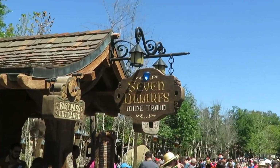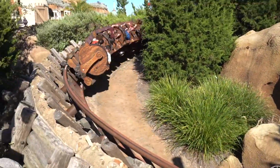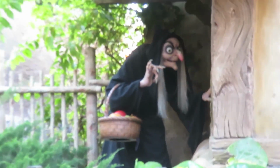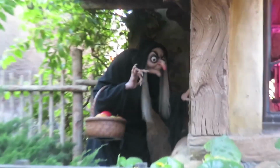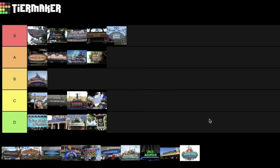Until Tron comes along, the Seven Dwarfs Mine Train is still the newest roller coaster in the park. I love the audio animatronics and the little storyline elements, but it's just not as thrilling as the other roller coasters in the park. So that's why I'll be putting it into the A tier.